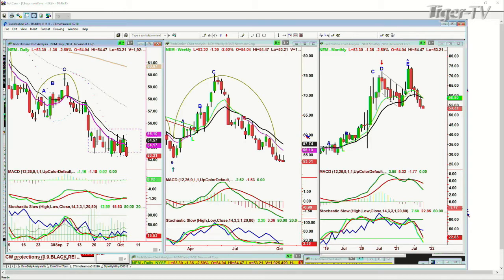It's dipped under it. It could go even a little bit lower. And I wouldn't want to start a position unless I was just nibbling to get a feel for it in real time, because once you own it, you're watching it a lot closer. I hope that helps you.